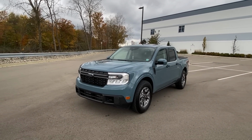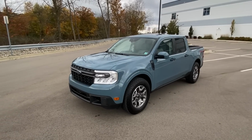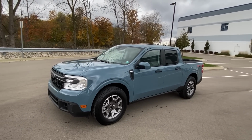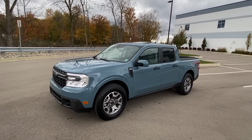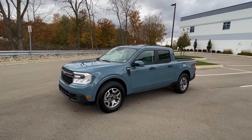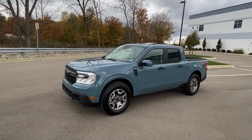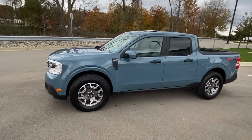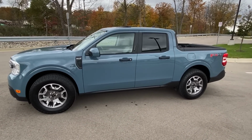Guys, we are back today with the Maverick here. As the title says, this is going to be a 1500 mile update on it. It's got about 1600 and some change, but for the sake of it, we're going to say it's got about 1500 miles on it. This is going to be my 1500 mile review of the truck, and I think I know it well enough and I've spent enough time with it to give my honest opinion on it.